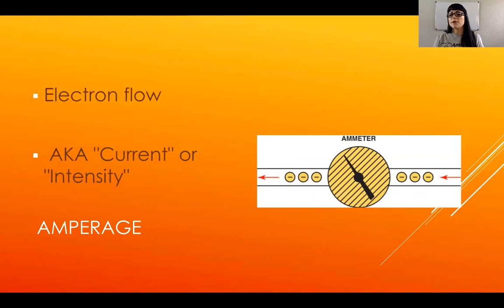So the picture you have here is an ammeter. It's simply a really fancy electron counter of electrons moving past. So we know that amperage is the actual electron flow, or the flow of electrons moving from atom to atom to atom to allow this to create electricity, right? Voltage is what's pushing those electrons, acting as an electrical pressure.